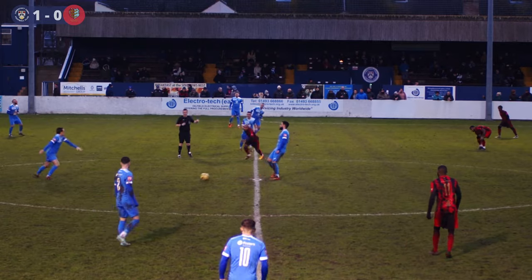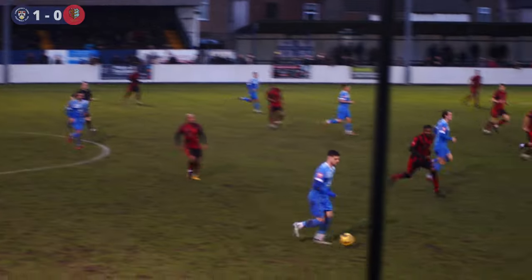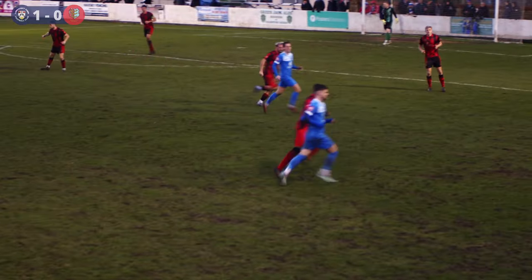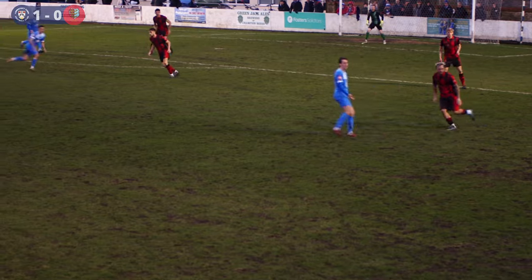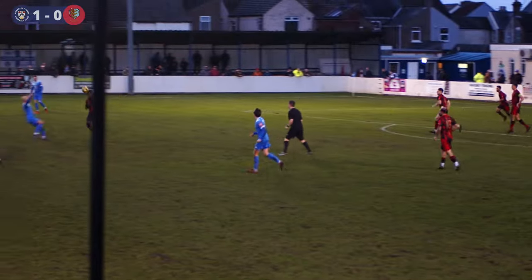Okay. And the referee blows the whistle. The second half is underway. Lowestoft charging straight away at Regent. Almost a rapid fire start there. It was so good, I couldn't keep the camera up.